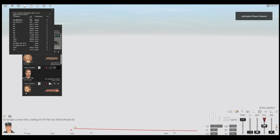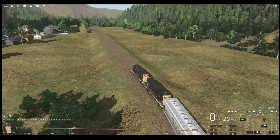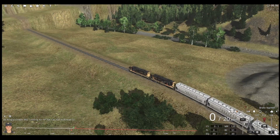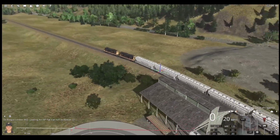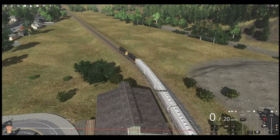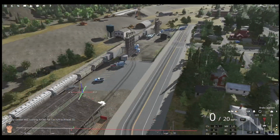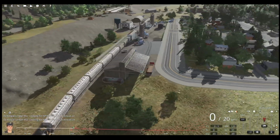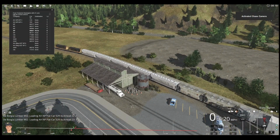Anyway, let's go over to our second Northern Pacific GP9 consist. And this consist, I believe, basically what we would like to do here is just take our power off this train and bring it back into town. But it may actually be wiser to take the whole train back into Wallace. So I think that's what I'm going to do.